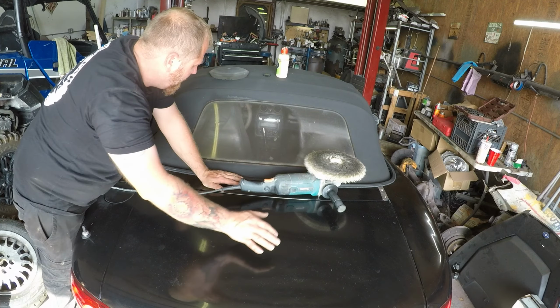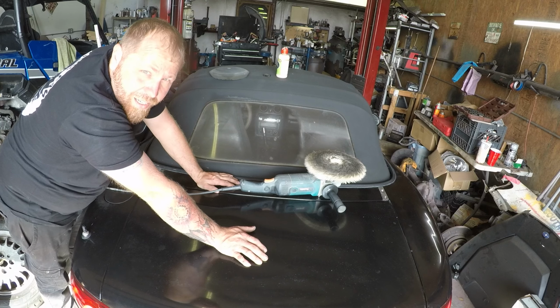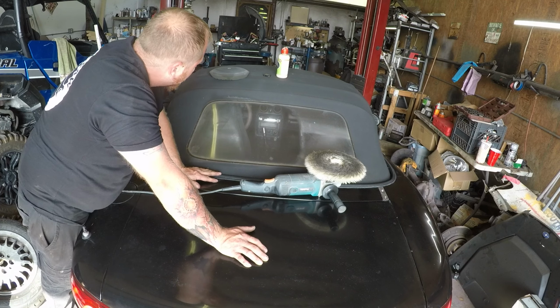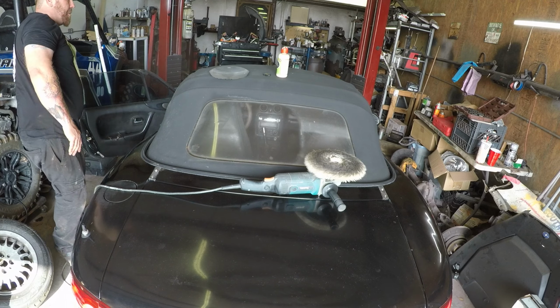Now, that being said, is it perfect? Absolutely not. Is it better so I can actually see through it? Yes, you can see the difference. Not see-through, see-through, not see-through, see-through. So yeah, it sucks because I'm not a small guy and this is a small car. But you guys get the idea.